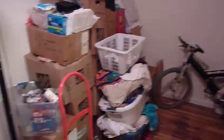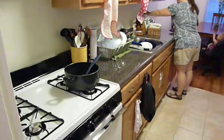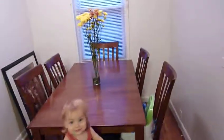All right. As you can see, we still have boxes and whatnot, but Marcia has finished unpacking the kitchen and dining room. Not everything's completely clean, but as you can see, there's no more boxes. There's a lot of stuff on the shelves, but our table is in our dining area with the leaf in, and it fits, which is pretty exciting.